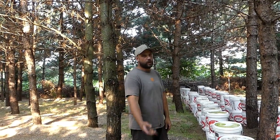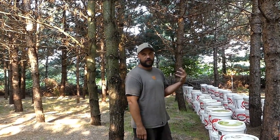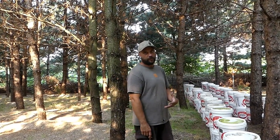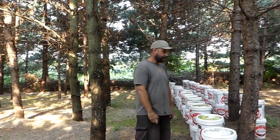So this is a way that I'm trying to do right now, where we're actually taking our leftover blocks from inside. I'm spawning them with those. So I'm not even investing in spawn at this point. I'm trying to turn my waste and other waste into an additional product line, if that makes sense. Yep, it does. Yeah.